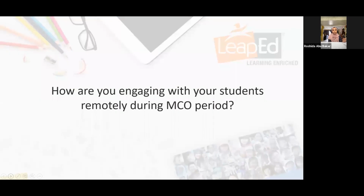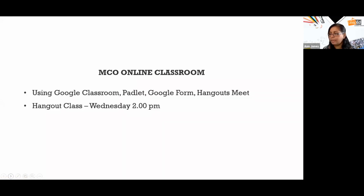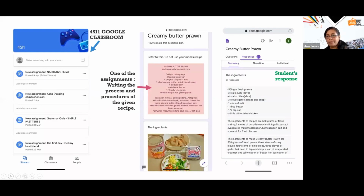Yeah, very good reasons for using this. And I think the next question is about the way you have engaged your students remotely during this time. So we're just going to have a look at those. I think they are kind of self-explanatory. The next slide shows what most of the teachers are using, which is Google Classroom, Padlet, Google Forms, Hangouts, and things like that. And the next slide shows an example of what you are working on, and getting them to upload their assignments and things like that.